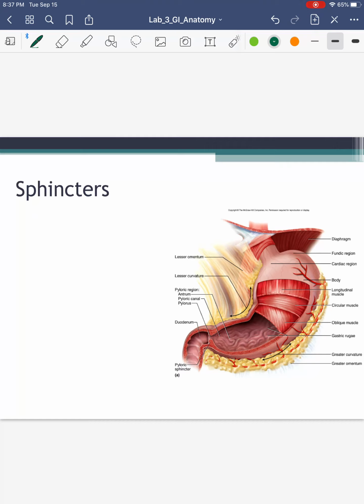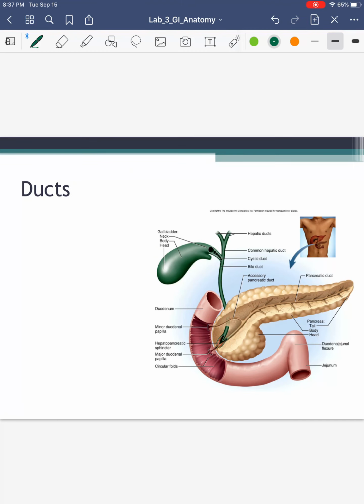Now, there's two last structures to talk about. One part of your lab assignment this week is going to be to draw, yes, I said it, draw a GI tract. Usually we do it with clay in the lab, but we're not in the lab, so you're going to draw it. And in addition to the organs that I already talked about, I want you to draw a sphincter, and I'm going to ask you to draw some ducts, which is our next. These are the last two topics.